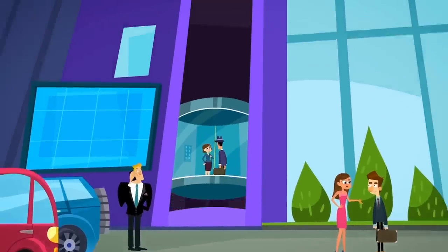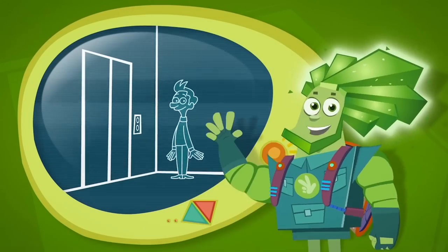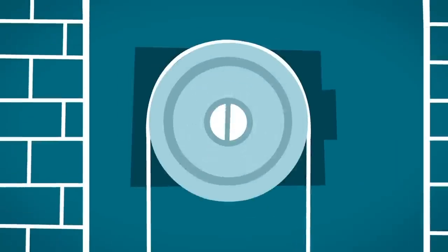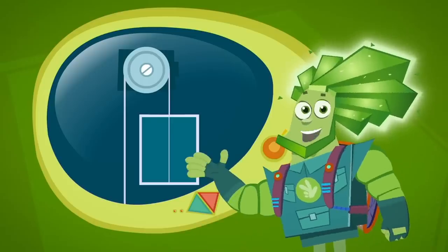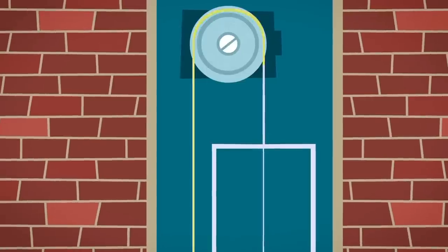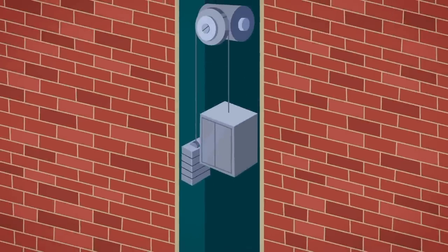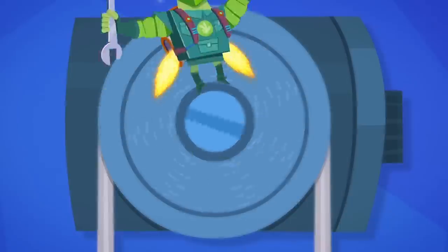People need elevators to help them get to the upper floors of tall buildings. When someone steps into an elevator and presses a button, the elevator's electrical engine starts up. It pulls the cable that is attached to the elevator cabin, and the elevator goes to the desired floor. The cable hangs over a wheel, and it usually has a heavy counterbalancing weight attached to the other end of it. This counterweight balances the elevator and helps the electric motor do its job.